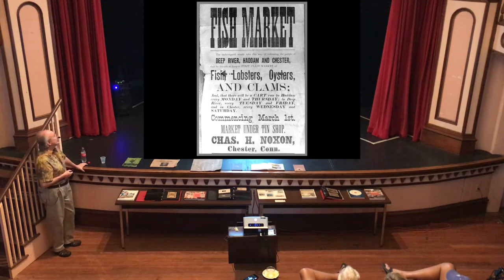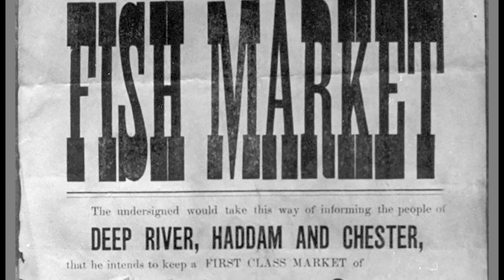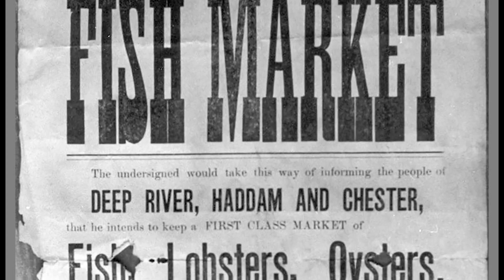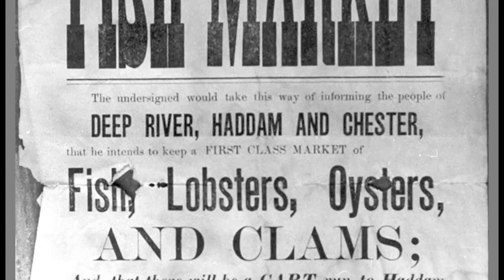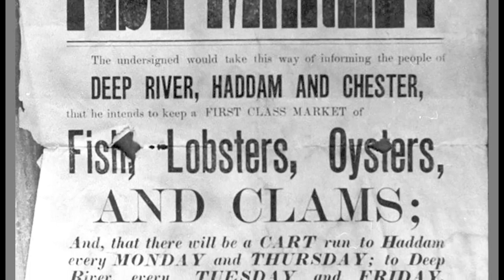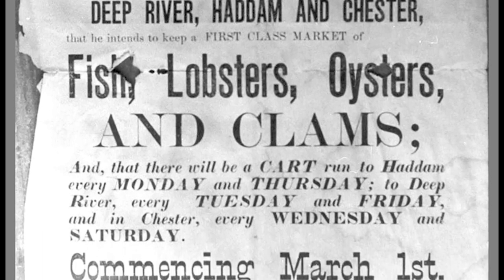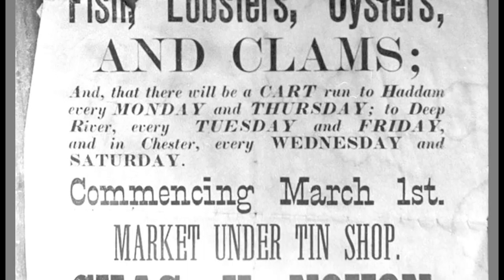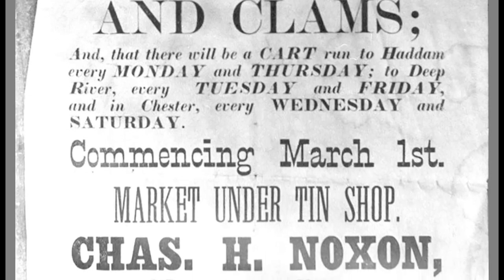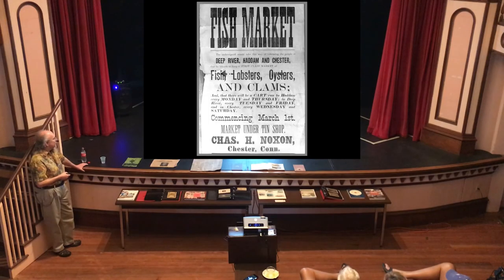This is Chester Fish Market. The undersigned would take this way of informing the people of Deep River, Haddam, and Chester that he intends to keep a first-class market of fish, lobsters, oysters, and clams, and that there will be a cart run to Haddam every Monday and Thursday, to Deep River every Tuesday and Friday, and in Chester every Wednesday and Saturday, commencing March 1st, market under tin shop. I don't know where the tin shop was, but there is some tin shop information later on. What time period was that? It's probably 1870s.